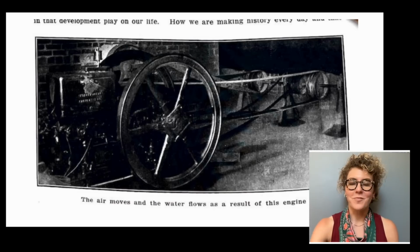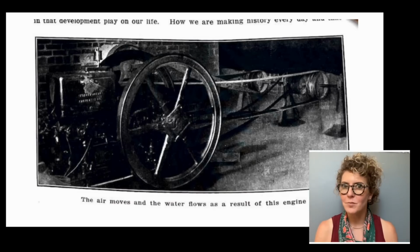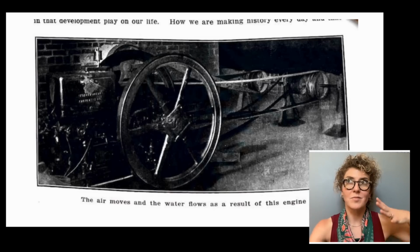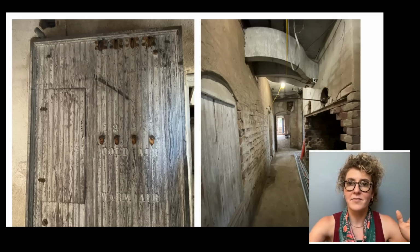From what we understood reading some of the history that we found, the engine moved the air and flowed water to the rest of the school. It's basically a rudimentary forced air system in the schoolhouse. Somewhere in the school there was coal that was burned in one area, and then there were tons of these old ducts above the room where the engine was, and you could control the different ductwork and open and close the vents.